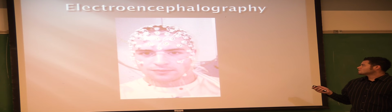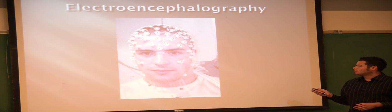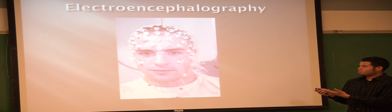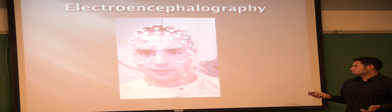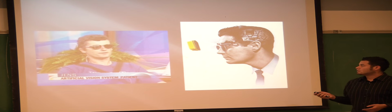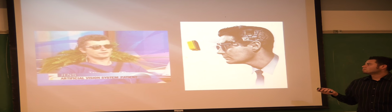So here we see electroencephalography. This is a device that will measure different electrical impulses throughout the brain without being invasive, so they can just be hooked on. So this is pretty good, but like we already discussed, there's always noise, so it's not as accurate as we wanted at this time. But there are some improvements you can see.